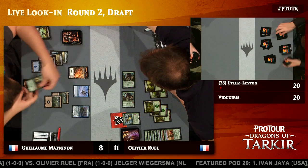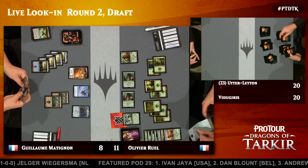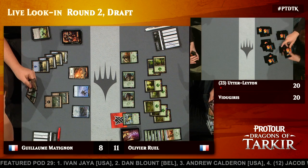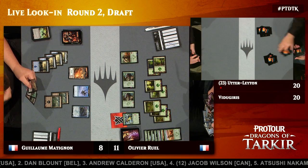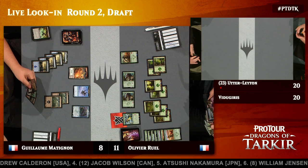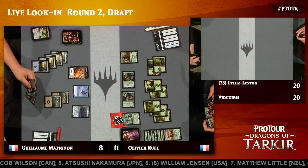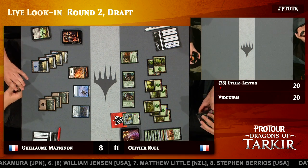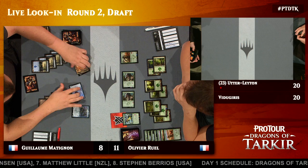Matignon pondering his turn here. Looks to be a little bit on the back foot in terms of life totals, but still has some cards in hand. His deck is chock full of removal spells. Taking a look at Avatar of the Resolute, the other creature on the table. You see 2 Bowmasters, 3 Dragon Scale Bears, 2 Sandstep Scavengers, all in Olivier Ruel's deck.